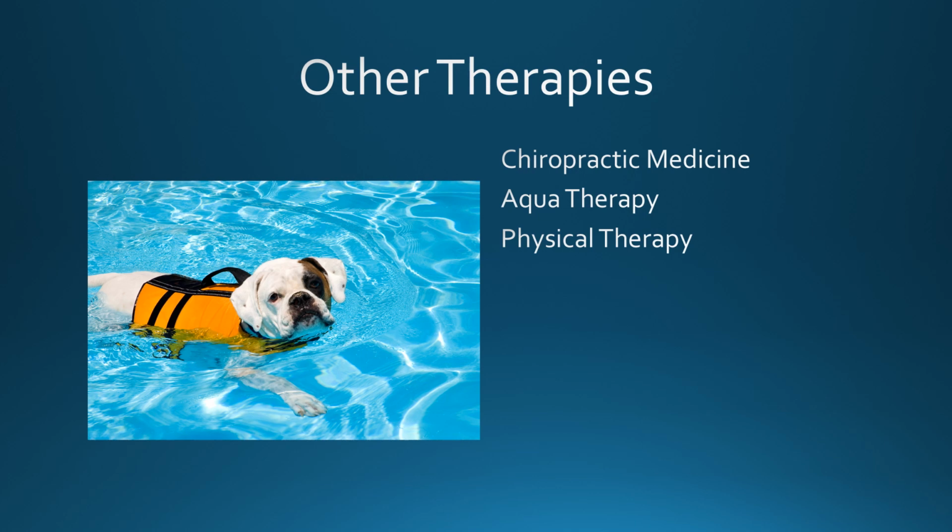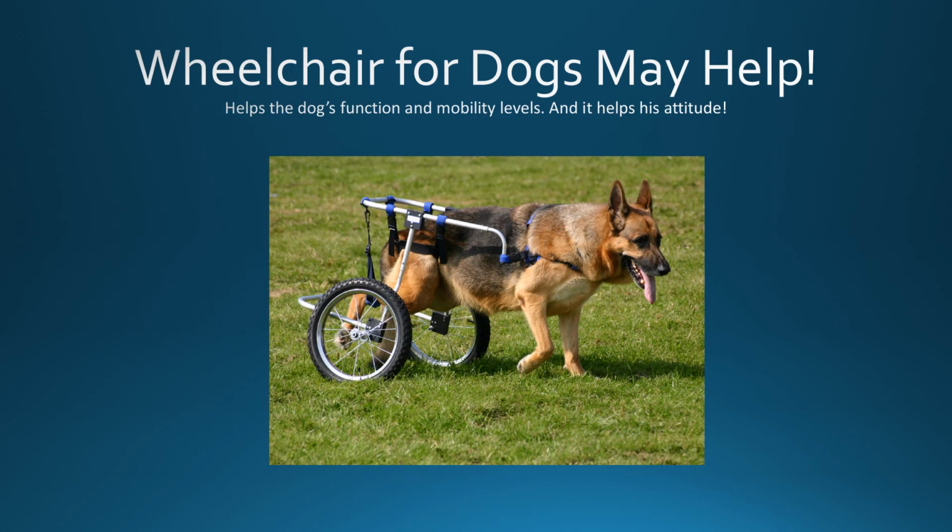Other therapies that work really well combined with acupuncture and laser are chiropractic medicine, aquatherapy, and physical therapy. If your dog is having trouble walking, is lame, or even has paralysis, then you may consider getting a wheelchair for the dog. I know a few dogs with wheelchairs, and after a while, they don't even seem to notice that they're pulling around one. They seem happy, they can play with their other friends, and it helps their function and mobility, and of course it helps their attitude.